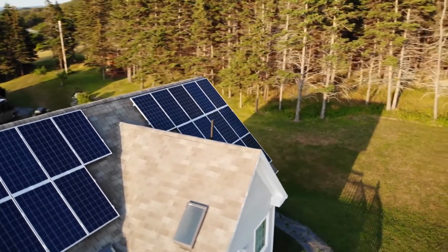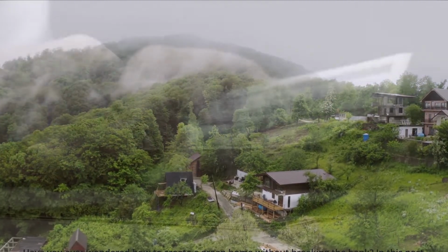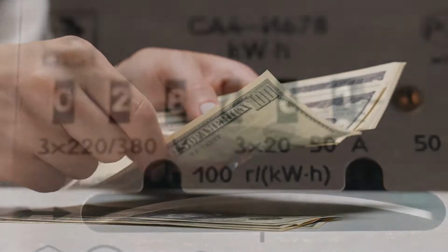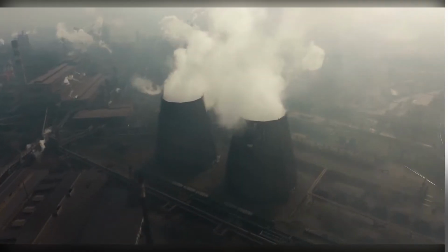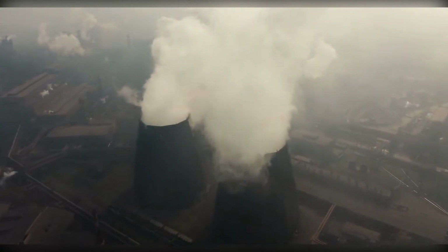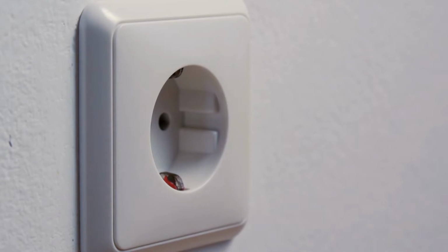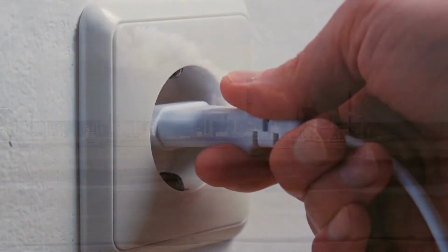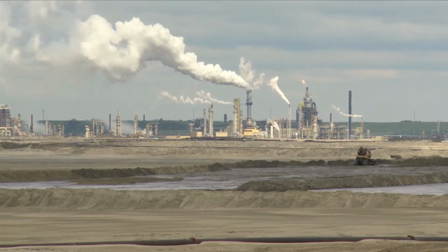So, in order to get started on your green home project, you first need to understand what a carbon credit is and how it can help you save money on your energy bill. What a carbon credit is. A carbon credit is an electronic document that entitles you to a certain number of carbon emissions. This number is based on the amount of energy your home uses, and it can be used to qualify for various government incentives.